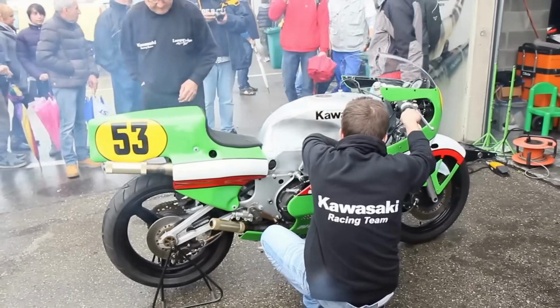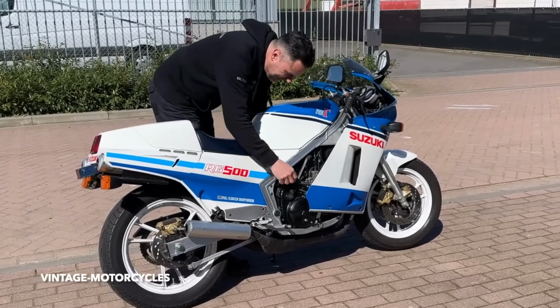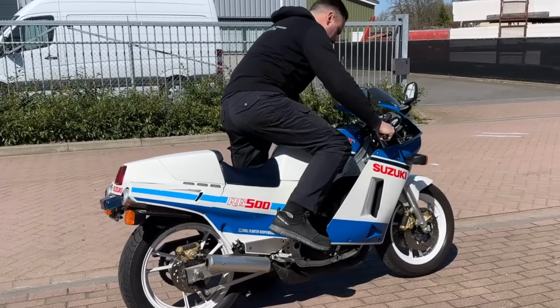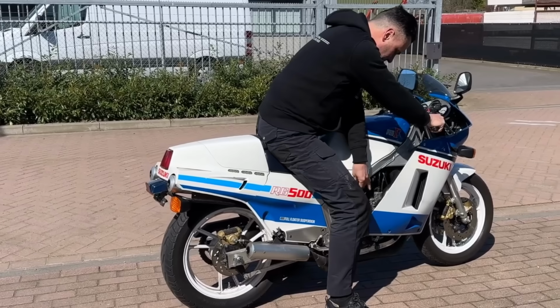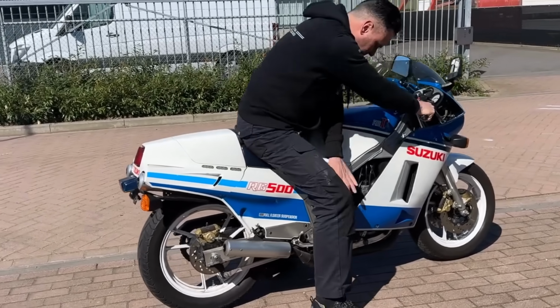But wait, it turns out you could have bought a Square 4 two-stroke 40 years ago after all, not with the Kawasaki badge, but rather with the Suzuki name on it. Suzuki made the RG Gamma 500 between 1985 and 1987. Strictly speaking, it was a U4, not a Square 4, but I'm afraid explaining the difference is well beyond the pay grade of a mechanical nincompoop like me.